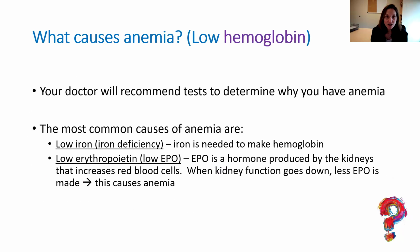The most common causes that we see are two in people with chronic kidney disease. The first is that iron can be low, and iron is one of the building blocks needed to make hemoglobin. And so if you have low iron, you can't make hemoglobin and your level will be low.